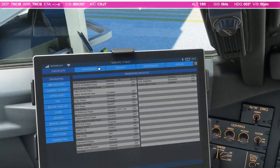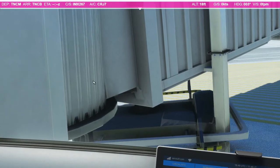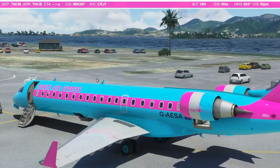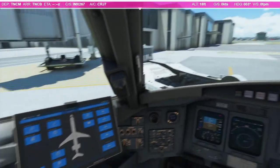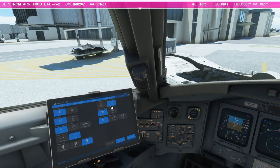Forward cargo door, yeah. So let's get that cargo door closed. They're finished with that. And I think we can get rid of that jetway. I'm hoping. There it goes. So this is starting to look like an airplane that's ready to go somewhere. And what I'm going to do is, remember guys, never leave it on that page. I don't know if they fixed that yet. I'm hoping they're trying to.